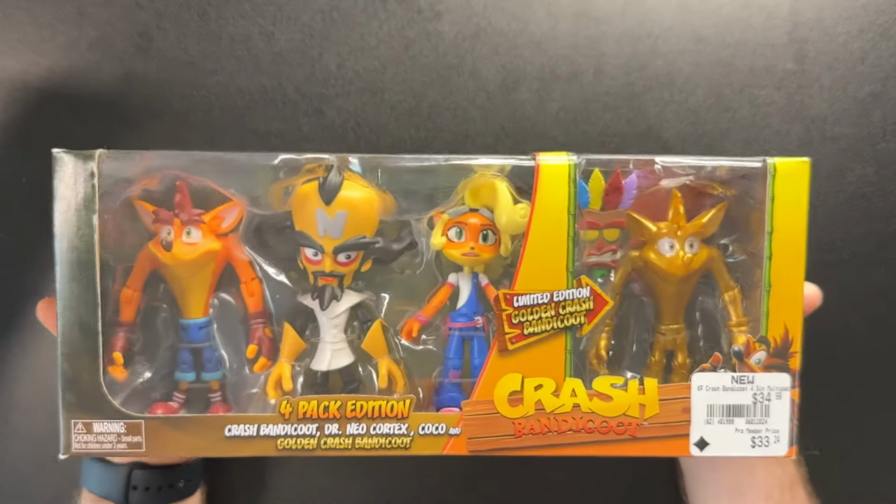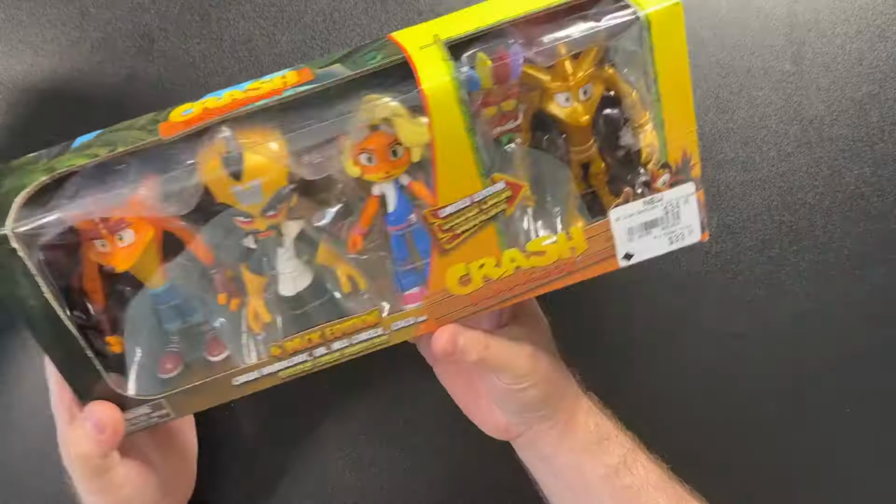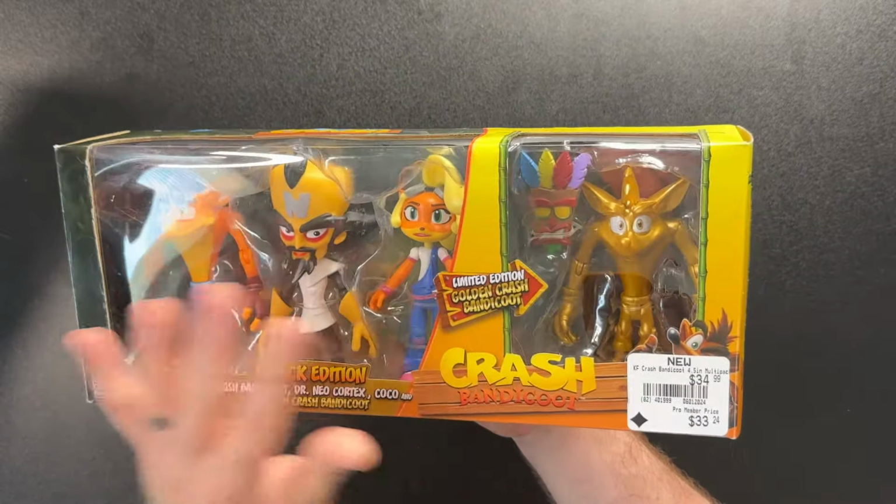So now I bought it, and that's going to be the Head Start Crash Bandicoot 4 figures. Originally, if you bought these individually, they came with their own masks, but finding them in the wild in America is pretty much impossible. So when I found this at GameStop, I'm like, fine, I'll buy this.